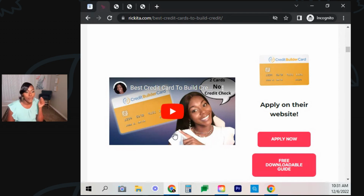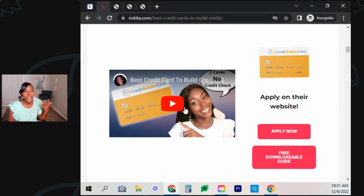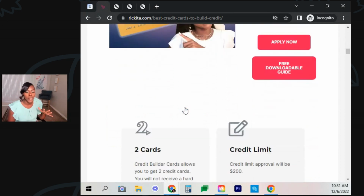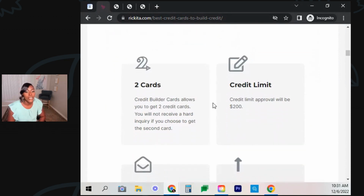So I like that. Before you have a credit card in your hand, they're going to report to the credit bureaus. And remember, building your credit is them reporting to the credit bureaus. That's all it is. You want them to report to the credit bureaus that you're paying on time and you've got your balance low, and then you guys will start saying you're building your credit.